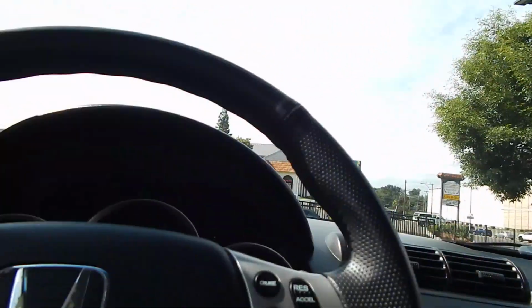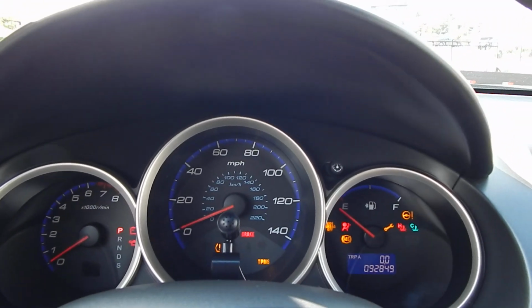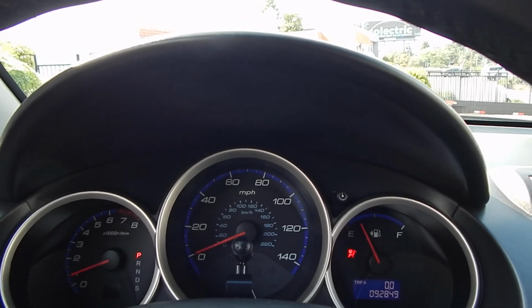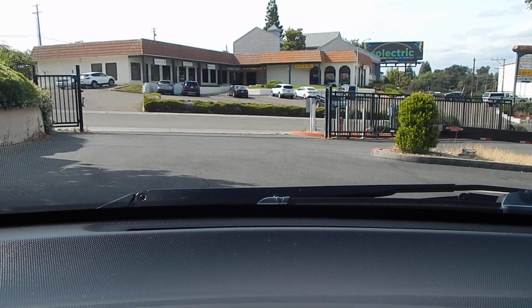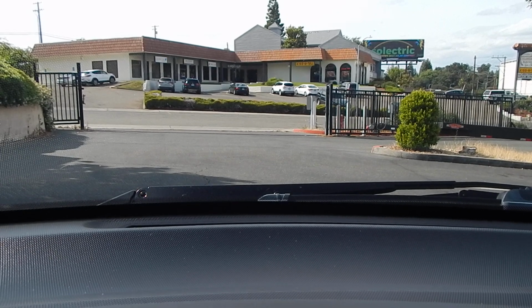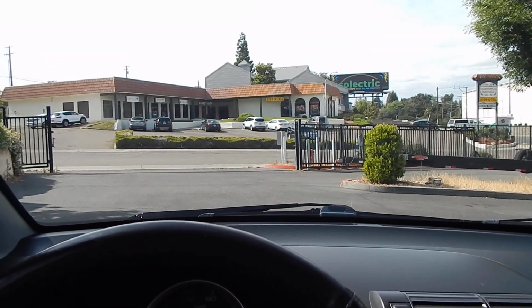All right. As you can see, folks, we do have 2 keys, 2 fobs. 92,849 original miles. We're going to be offering this vehicle at $9,988. We're going to be coming in right under the $10,000 bracket, making this a great value. Go ahead and get our belt on here. We got the air working, blowing nice and cold.